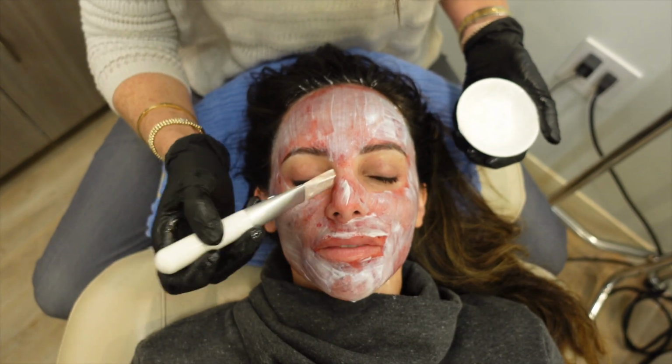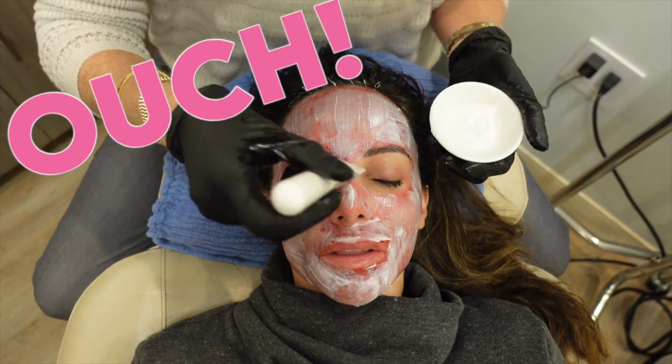But after that, as you saw, she puts a peel on it specific for my melasma. That hurts, but it doesn't last too long. And I have a pretty good pain tolerance. I've had 2 kids without an epidural, so I can handle it.